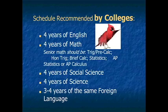You may want to consider ways to challenge yourself beyond the required curriculum. Like on this slide here, this is what some of our more prestigious colleges tell us as far as going above and beyond.